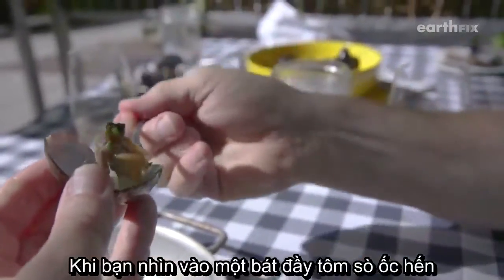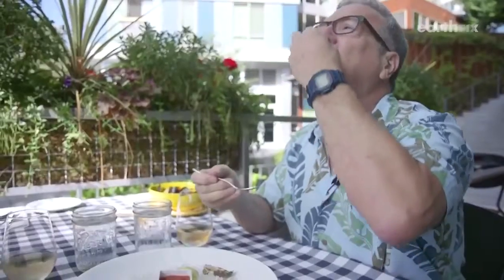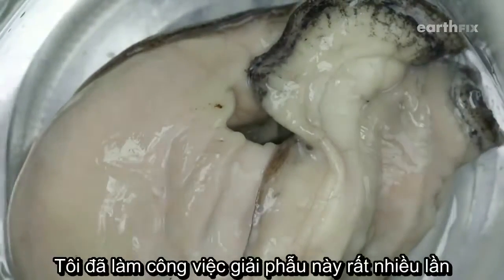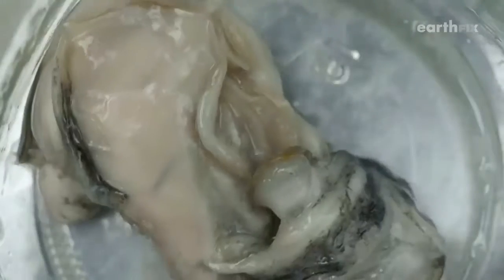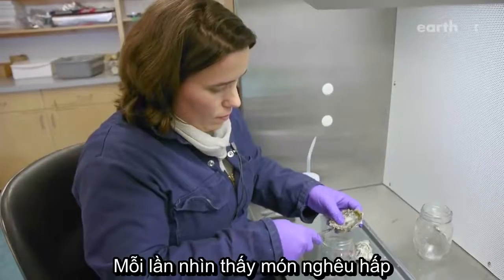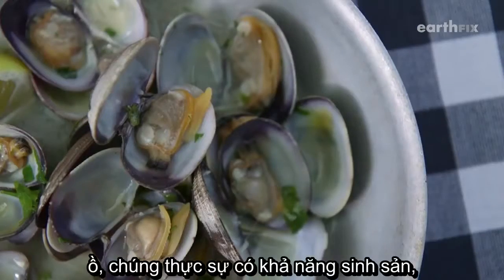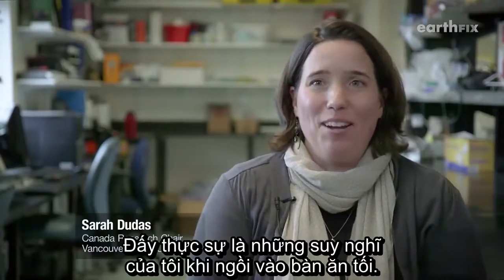When you look at a bowl of shellfish, you might think dinner. Sarah Dudas thinks work. I've done too many dissections, too many spawnings. I can't help but look at the steamed clams, open, and think, oh wow, that one's really fertile. I can see all the eggs in it. You know, these are comments I make at dinner parties.